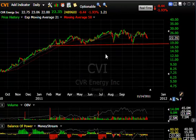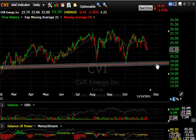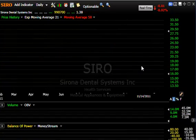CVI Energy, very similar pattern. These two, Holly and CVI, I'm not sure they're related, but they both look similar. And we can see the big head and shoulders top. Let's look for a test of 18.5, which is the neckline.